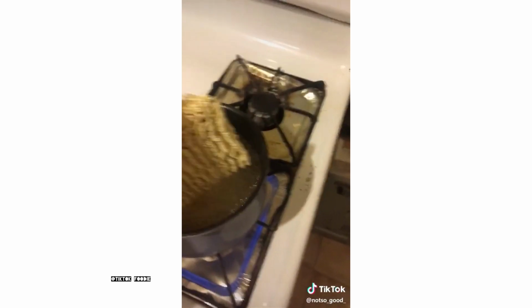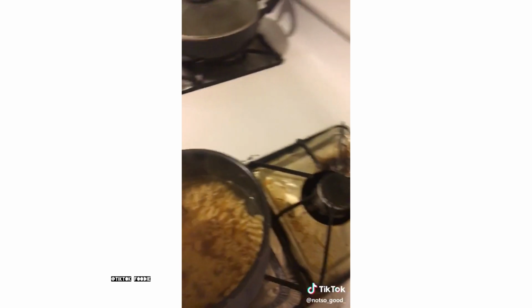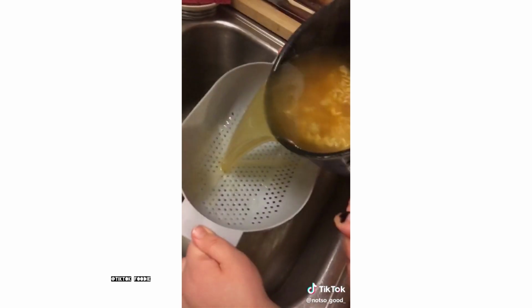Once your water starts boiling, go ahead and add your ramen. I like to add a little bit more curry powder. I like it kind of on the softer side, but really cook it for however long you feel like it. Now go ahead and drain your noodles.